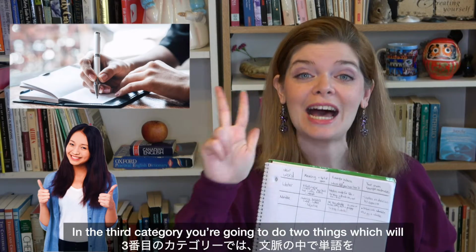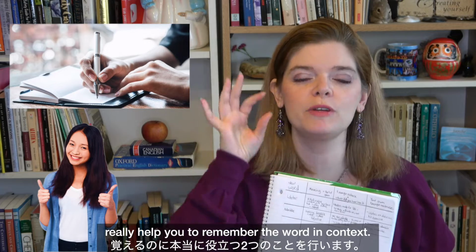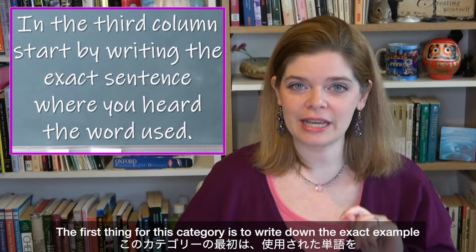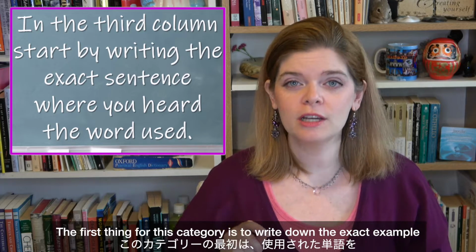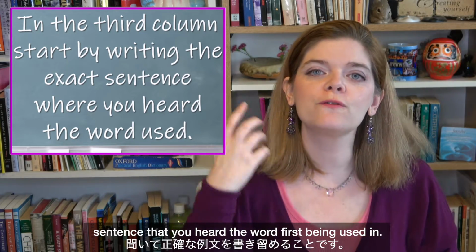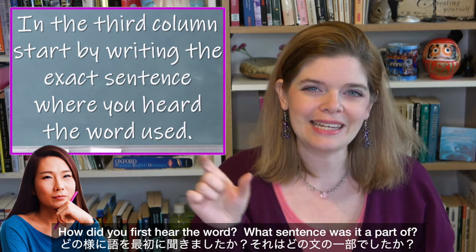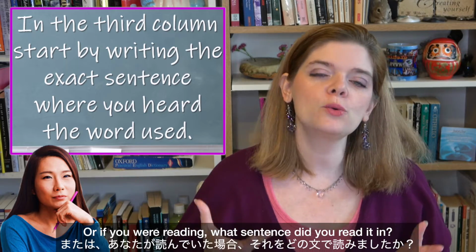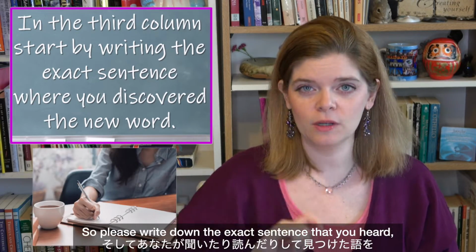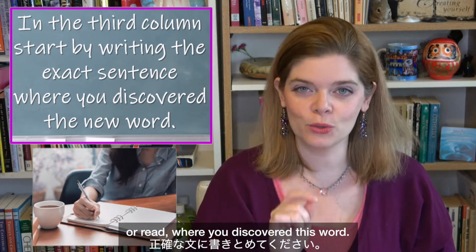In the third category, you're going to do 2 things which will really help you to remember the word in context. The first thing for this category is to write down the exact example sentence that you heard the word first being used in. How did you first hear the word? What sentence was it a part of? Or if you were reading, what sentence did you read it in? So please write down the exact sentence that you heard or read where you discovered this word.